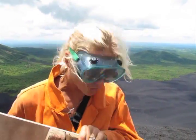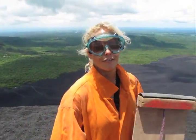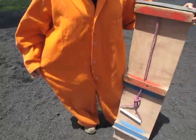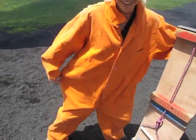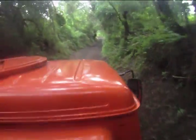The exciting thing is that we have these incredible wooden boards, and these, you see that? Very, very festive orange outfits. And we're gonna slide down the side of the volcano. That's a volcano. We're gonna go bobsled down it. How does that make you feel? Really good inside. I'm gonna go throw up.